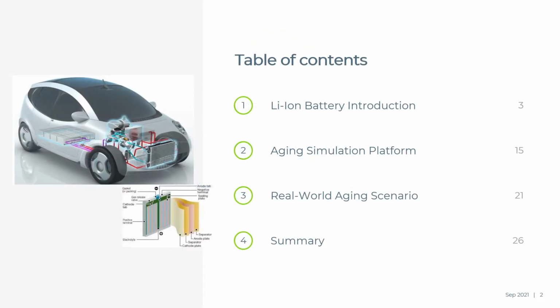So here is the plan of the presentation. I will start with a brief introduction of lithium-ion batteries. Next, I'll be discussing step by step how to set up such an aging simulation platform. Next, I'll try to demonstrate how the battery aging phenomena behaves in a real-world scenario. Finally, I'll conclude my presentation with a summary.